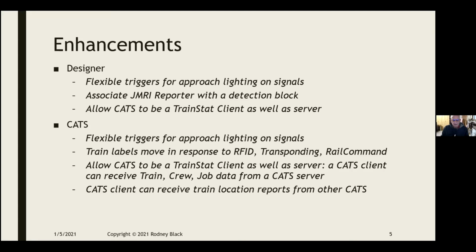So this change is really directed at those people who have large layouts and multiple CATS computers. The prototype would call them different desks. And the idea is that any CATS can do anything; they're all basically equal in what they see and what they can do. A fallout of that, and really the motivation behind it, was that a CATS client can receive a train location report from other CATS, which means that the labels move between panels. In other words, you get kind of a handoff of a train from one CATS machine to another.